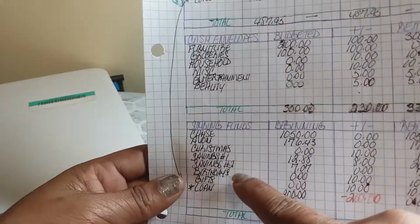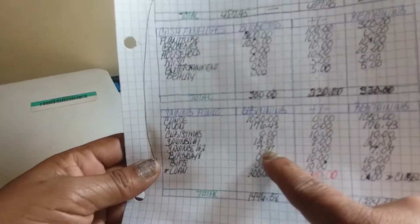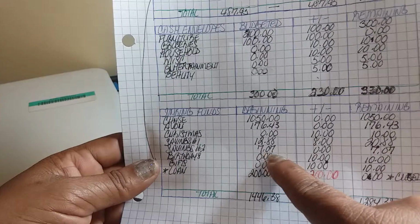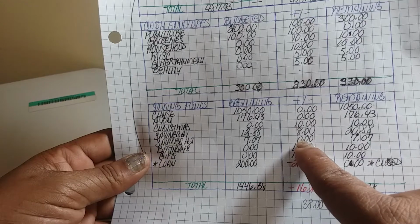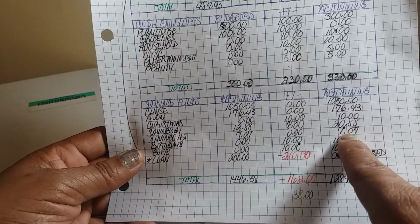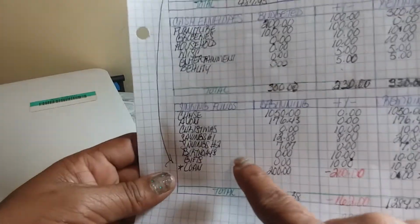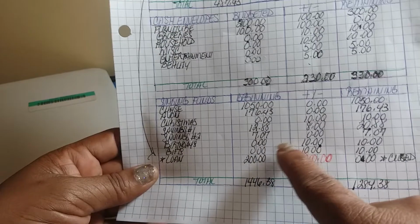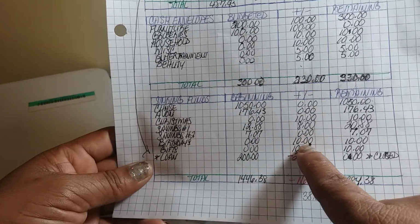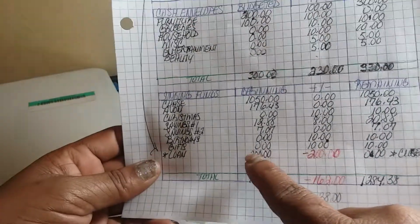And then my savings number 2, which is my online bank account. I have a balance of $707. I'm not adding anything to this pay, so I still have $707 there. And then for birthdays, I didn't have anything in that one, but I'm saving $10 for that, so I added $10 to that envelope.